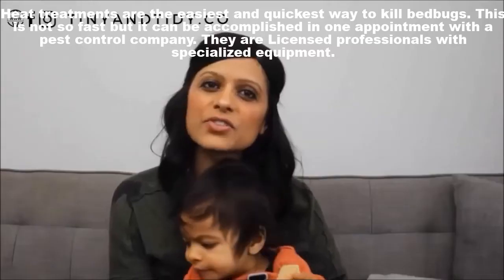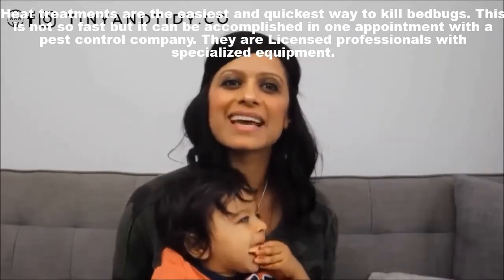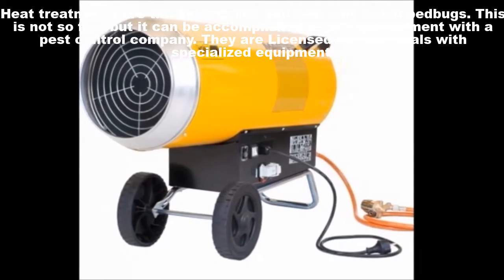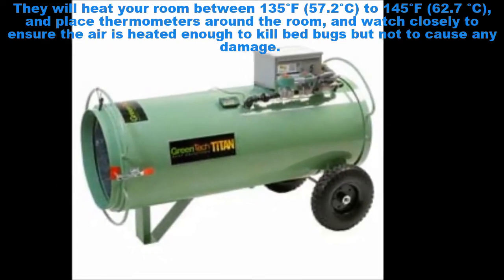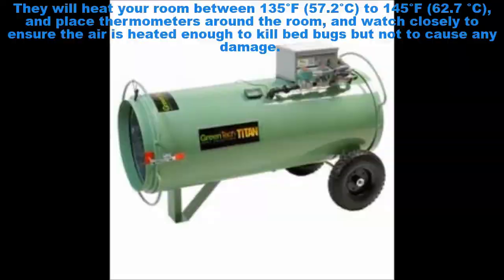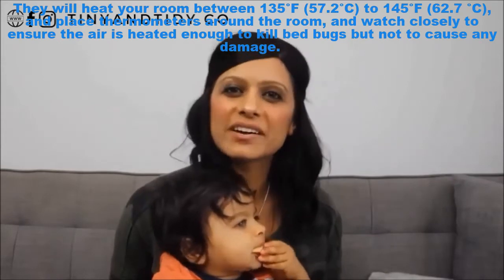Heat treatment. Heat treatments are the easiest and quickest way to kill bedbugs. This is not so fast, but it can be accomplished in one appointment with a pest control company. They are licensed professionals with specialized equipment. They will heat your room between 135 degrees Fahrenheit (57.2 degrees Celsius) to 145 degrees Fahrenheit (62.7 degrees Celsius), and place thermometers around the room, and watch closely to ensure the air is heated enough to kill bedbugs but not to cause any damage.